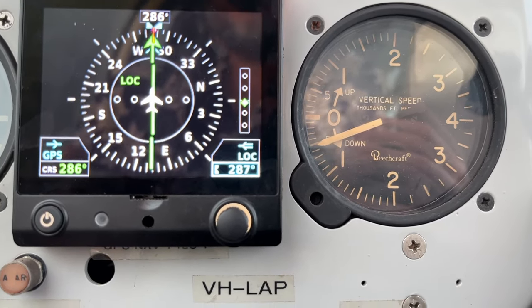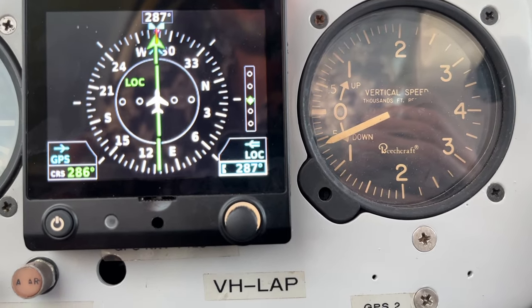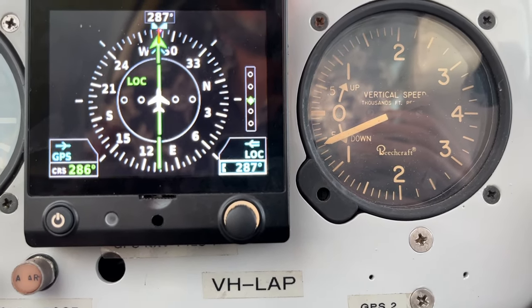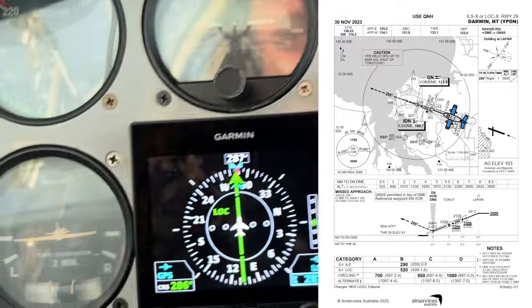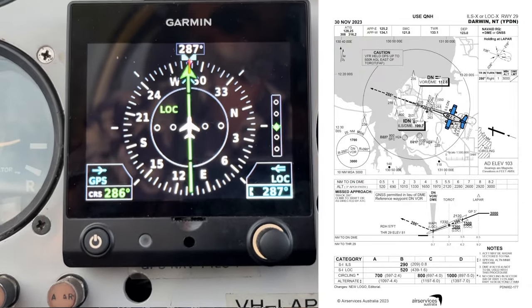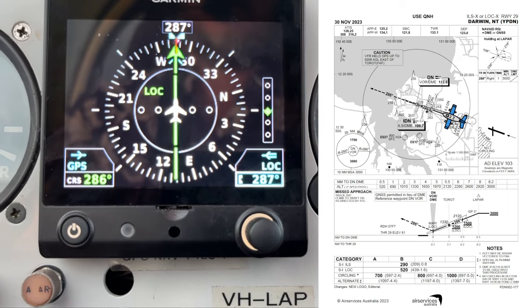Okay, so nice and stable, 600 feet per minute. And we're holding glide slope. My speed's stable, it's exactly where I want it. I'm not fighting the aeroplane. Get it trimmed, and it's all good. My tracking, 287, 287, so I'm not deviating.